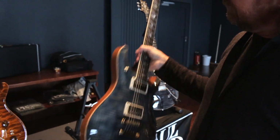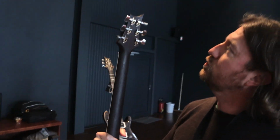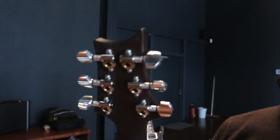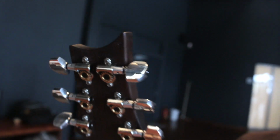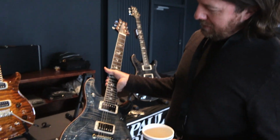That looks like a lovely instrument. Look at that. Rosewood neck. A 10 top. 10 top. Etched in. That's how you know you got something serious. $5.94, my favorite. Let's do it.